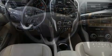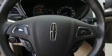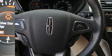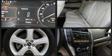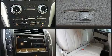Lincoln ensures the safety and security of its passengers with equipment such as traction control, brake assist, and four-wheel disc brakes with ABS. With electronic stability control supplementing mechanical systems, you'll maintain precise command of the roadway. It also arrives with a Carfax history report, indicating just one previous owner.